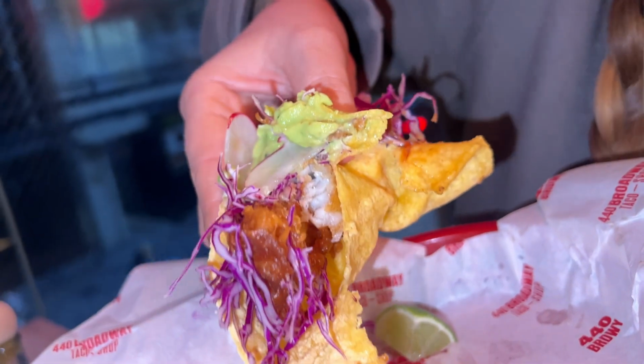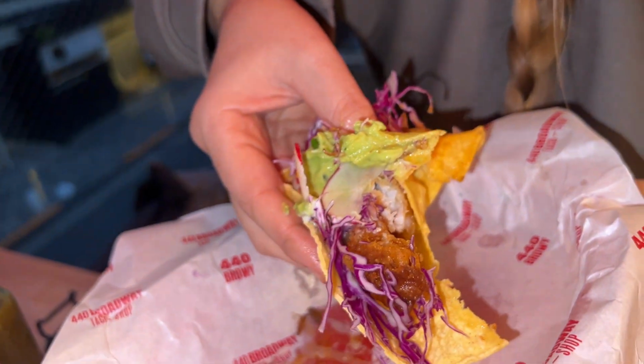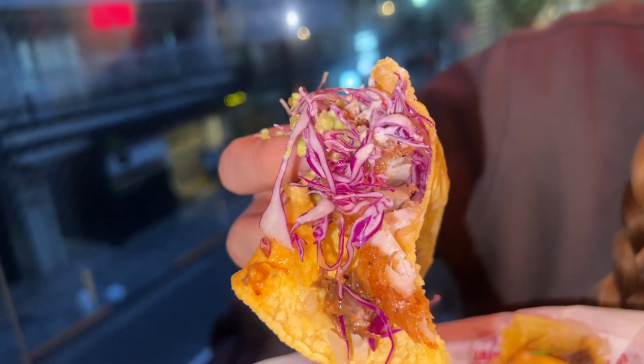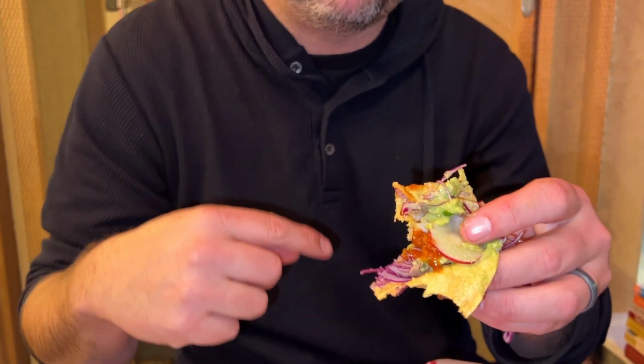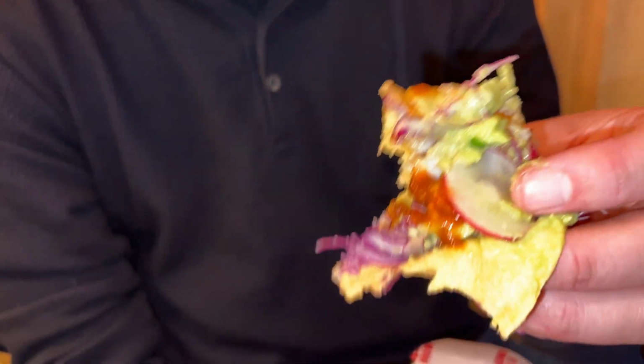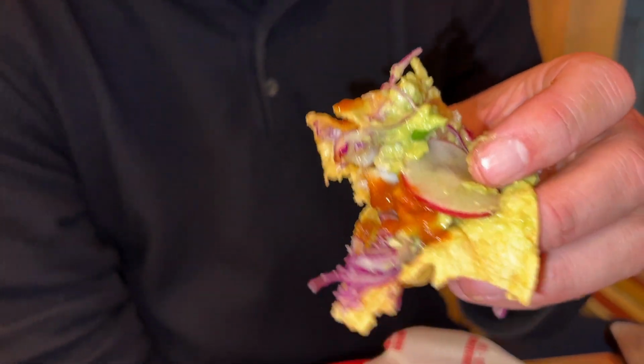Wow, it's so different than the last fish taco. It's crazy they can be so different. The guac on this one is amazing. The cabbage is also sliced so thin, so it's really Japanese. I like this fish better than the other fish taco that we have. It's more authentic, like to a traditional Baja style. But the other one was a little bit bigger portion. I did like that one too.